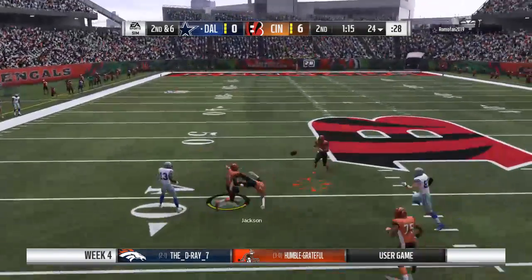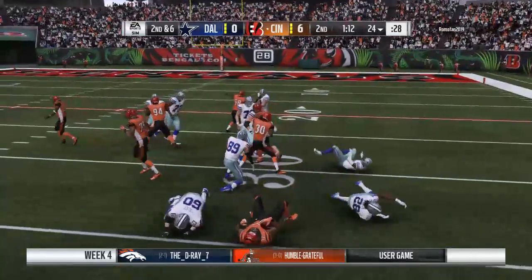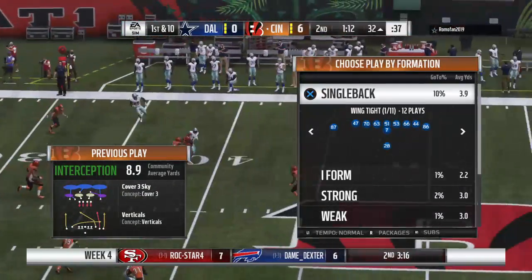Prescott now on second down. And when this ball's tipped and intercepted. Picked off at the 40. And he'll get this back to the 32-yard line.